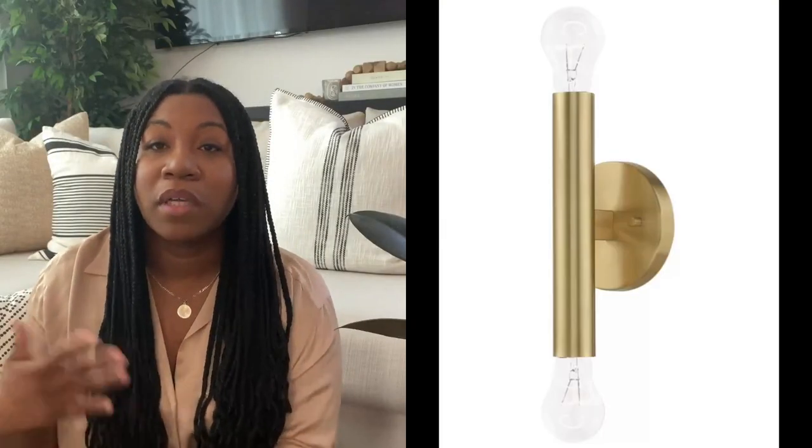So I went to my local Lowe's. I popped out the boob light for a flush mount LED light, which I'll pop in here. And then I also changed out the vanity light for a more aesthetic decorative light. Me and my dad did that in a matter of an afternoon, and that made a huge difference.